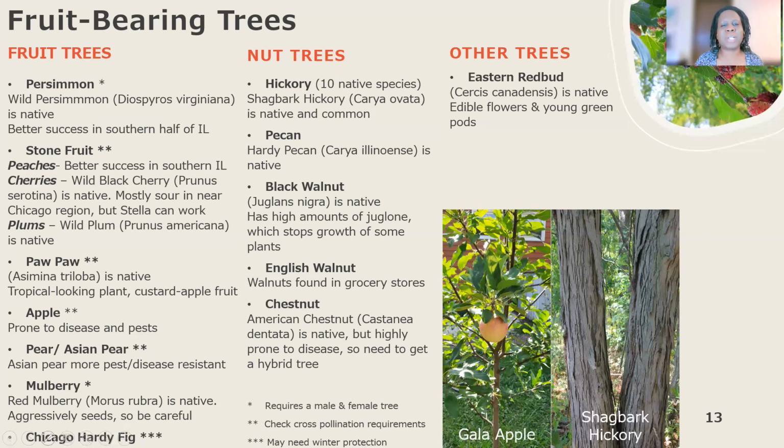There's also another tree I wanted to mention, the Eastern Redbud, which is native. It's one of the first ones that has these pretty magenta blooms that come out in the early springtime. And a lot of people don't know that both the flowers are edible, as well as the young green pods that start to form later in the summertime. So if you're looking to add another abundant vegetable into the mix, and you're looking for it to come from a tree, then Eastern Redbud could be another great one to add.